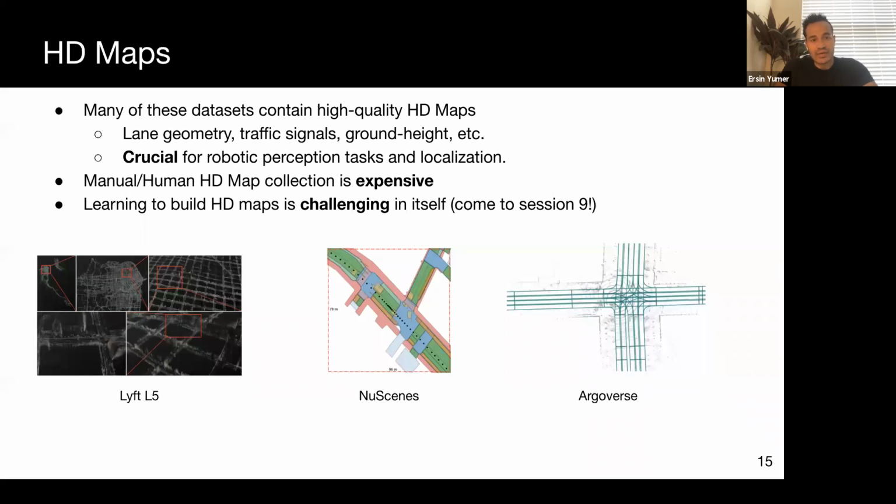Unfortunately, map data collection through human annotations is slow and expensive, and learning to build and annotate HD maps are challenging tasks in itself. We will go into the detailed steps of map building and annotation in our dedicated HD maps session, but in the following slides, we'll discuss some key mapping tasks and supporting data sets that are available.